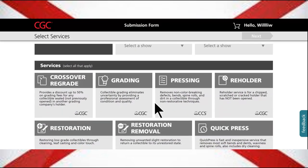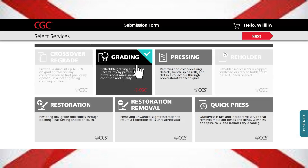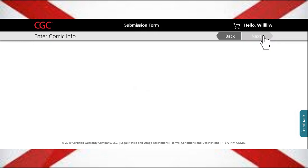And then after that, you decide, well, what am I doing with the book I'm sending in? Well, we're getting ours graded, so we highlight graded. I am never doing CCS pressing again unless I am forced, most likely at gunpoint. All right, that's what's going to have to happen for me to use them again. Even if everything goes smooth, which I've had problems, I hear other people have had damage happen. Even if it goes smooth, they take forever. So I am not using them. So grading, we don't have to worry about this restoration, quick press, any of that stuff. So all we're doing is grading. Then we hit the next.